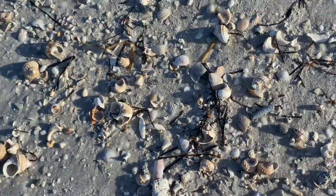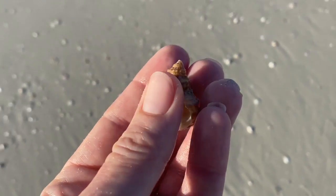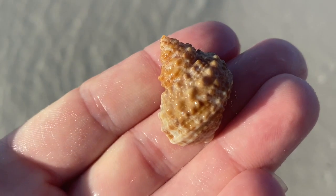All right, little pieces and whatnot. What about that one? That one's good. Or this one? That one looks pretty good. It's a big one. Yep, that's a nice looking turban.